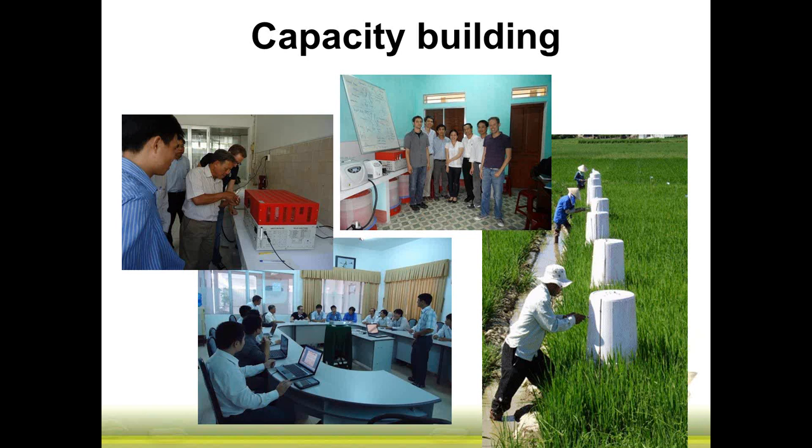So we do a lot of capacity building. You can see it here. We are now quite often using much more simple methods, as we have shown before. Manual sampling has the advantage of being very flexible, so a lot of our collaborators in different countries in Southeast Asia are doing that. We have also established labs to actually measure the emissions of methane as well as nitrous oxide.